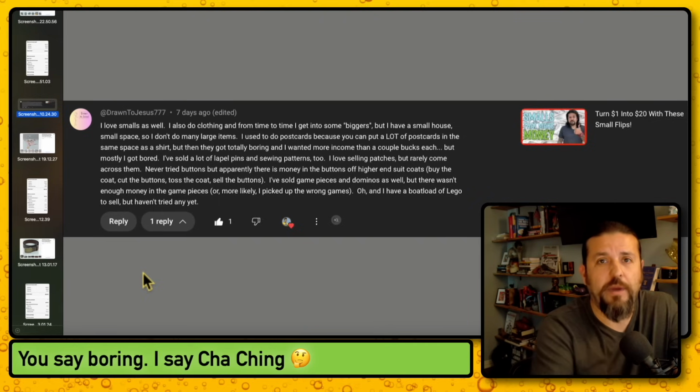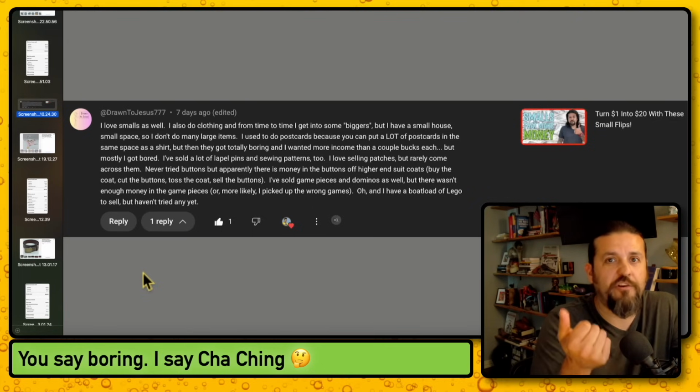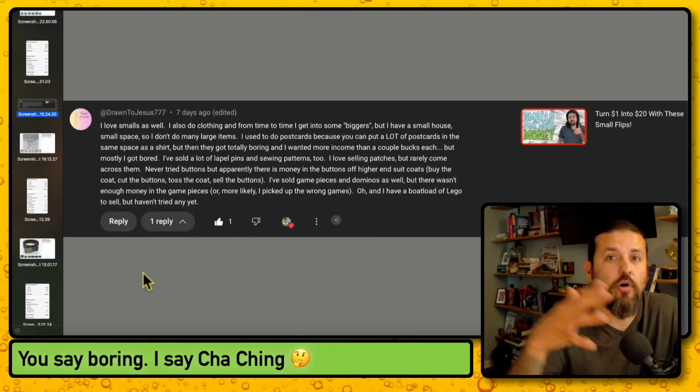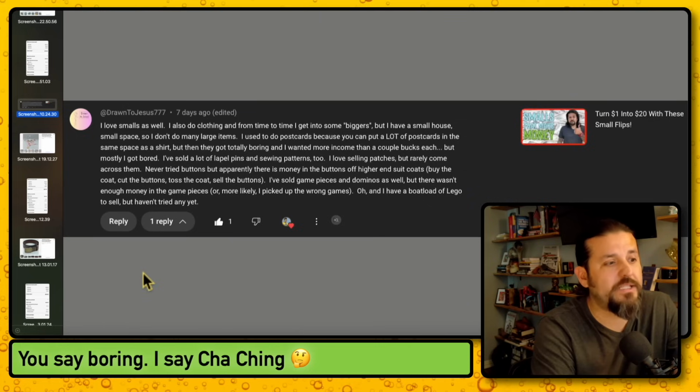They don't take up a lot of space. You might see somebody like me pick up larger products, like the drawers that I showed you at the beginning of the video, the refrigerator drawers that take up tons of space. A lot of shoes take up a lot of space. So smalls make sense for you. And sometimes you're pigeonholed into certain niches, and that's okay. You just have to make the best of it.